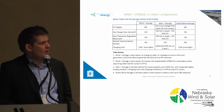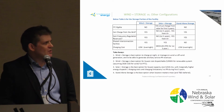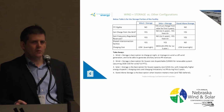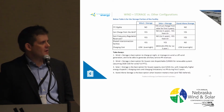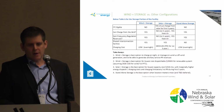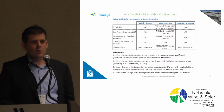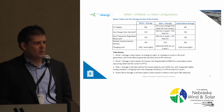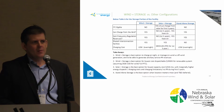I won't go through the whole thing, but the main takeaways, as discussed: if you're interested in managing on-wind versus off-wind, wind plus storage is a great option. Also in terms of keeping the absolute lowest cost of energy. Solar plus storage is the best option if you are looking for just capacity, if you're looking at terms of $1 per kilowatt-month capacity price. And then standalone storage is not to be dismissed either. There are a lot of benefits there, in particular if location is really important. So if you need to be on a transmission highway or close to load where solar or wind is not an option, standalone storage.